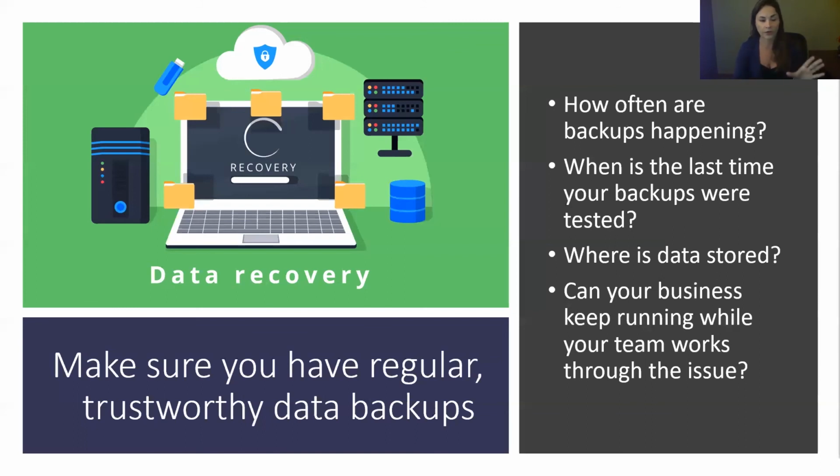So that's all related to data backups and disaster recovery, because that's what you're going to want to have in place so that if you were impacted by ransomware, if ransomware got on your network, if you have good backups and a good backup and disaster recovery plan, you're going to be okay.